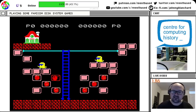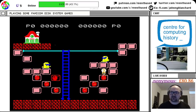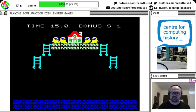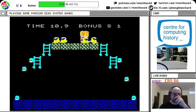Anyway, enough of that nonsense. Here's the rather lovely controller. It's not lovely. It's not the greatest controller ever. It's all right. It's two button as well, so you know that's pretty good for its time.